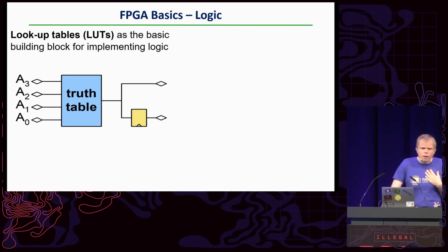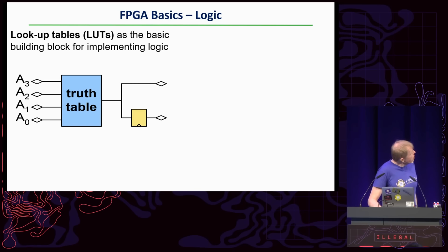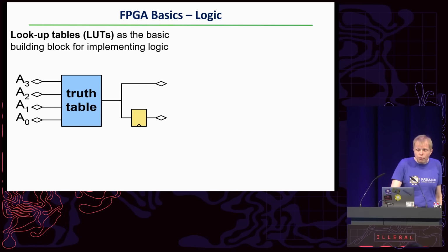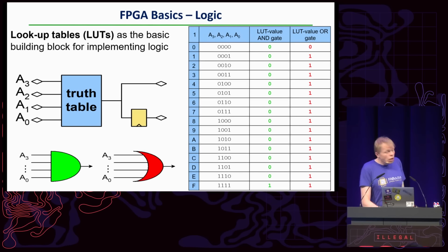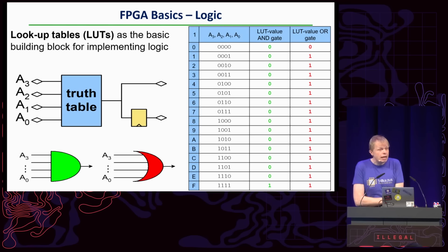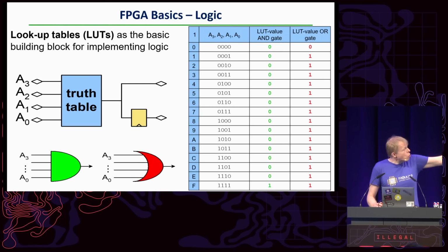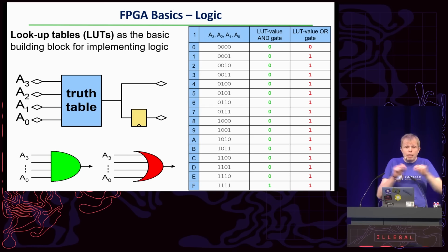Well, the basic function generator is a lookup table, the most trivial thing that you could imagine. Yeah, so you have a truth table, and the output you may take out to build bigger combinatorial paths, or you may go through a flip-flop, yeah? And if you want to implement, let's say, a NAND gate or an AND gate, here the green one is an AND gate, you just fill out your logic table and you say, I have zeros everywhere except for the last entry where all my inputs are 1, I get 1 out, yeah? The red one is an example for an OR.